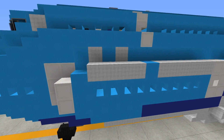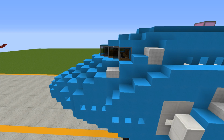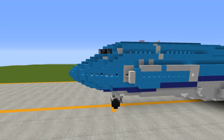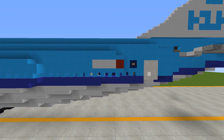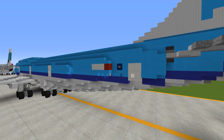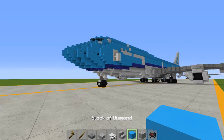On the fuselage, it states KLM Royal Dutch Airlines right here, and we have the SkyTeam logo right here. Someone keeps removing the Air France-KLM little emblem right under the cockpit windows, but it's there. It's lower on the real aircraft, but I don't have the block space for that, so just deal with this. We have the registration here at the rear of the aircraft, as well as the Dutch flag for the nationality of this airline, and we also have the line which slopes up at the aft of the aircraft and slopes down at the forward, giving a pretty nice modern feel for the airplane.